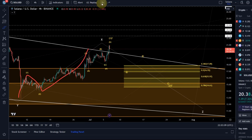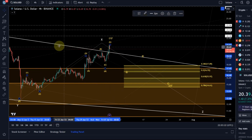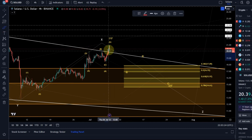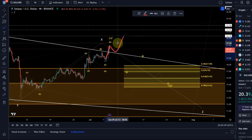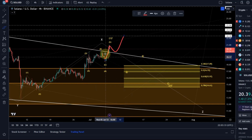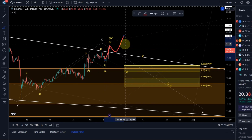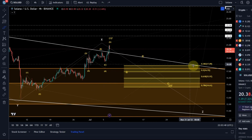Alternatively, the wave 4 was here, this wick, and this is a clearer wave 5. I don't like both versions. In this version the wave 5 is quite short, but it can of course extend. This wave 5 can become an ABC structure as well, a clearer one. So until I have confirmation that it's going down, we have to expect short-term further upside. But I think it's now at a point where a pullback is due in wave 2.